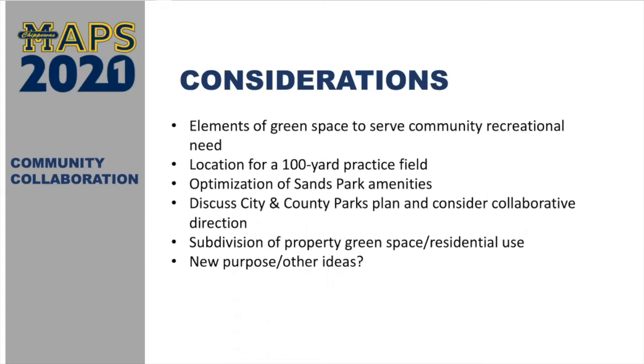So the considerations: elements of green space to serve community and recreational needs. We talked about location of a 100-yard practice field. Obviously with the development of Kennedy, we'll be losing that field, and that is currently utilized. So green space for the district's use is being compromised with the development of that.